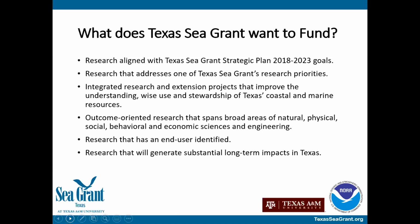We need your research to be aligned with our strategic plan goals, and we're going to look at those in detail. We need your research to address one of our research priorities, which is listed on page 2 of the request for proposals, and I will show that in a few minutes. We want to support integrated research and extension projects.